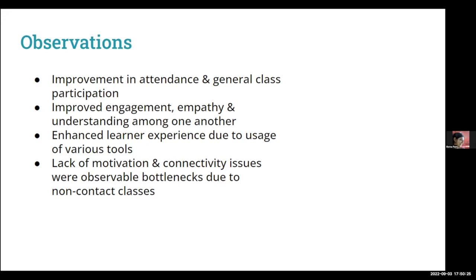Then another observation was that in some of the students, there was a slight lack of motivation, because being in a class, interacting with your faculty and your seniors and colleagues and friends cannot be replaced by sitting in a room and working. So that slightly brings down the motivation level. And so students had to be constantly motivated into moving ahead with their projects.